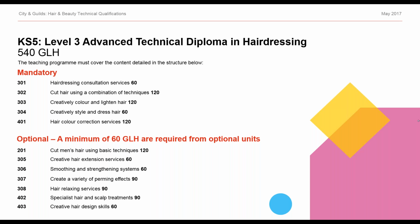The hairdressing, my industry board were adamant to make something most employable to get them into the hairdressing industry. We had to have colour correction as mandatory. And I probably agree with that right now, because most colours that walk through the door now have an aspect of colour correction. So we've got our consultation, we've got our cut, we've got creative colour and lightening, creatively styled, and colour correction. You've got a whole host of optional units. You've got a new optional unit there, which is your smoothing and strengthening system, which is your keratin and blow dry, and that has been very popular this year.